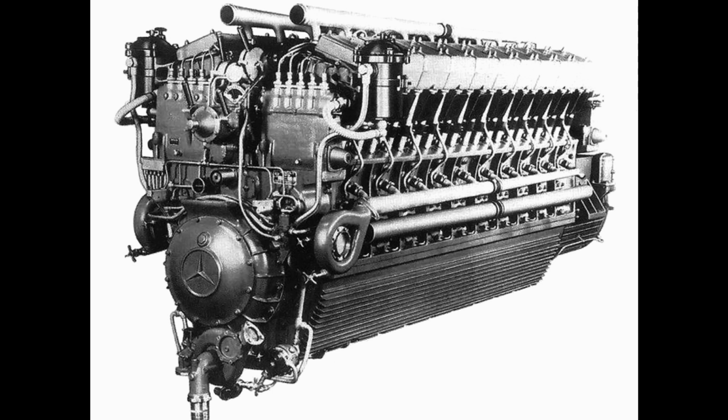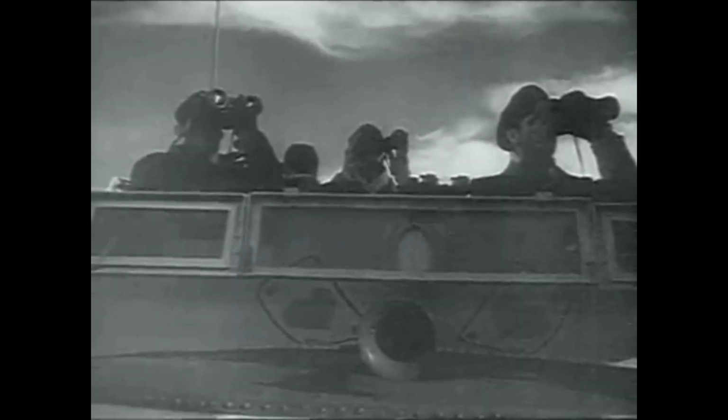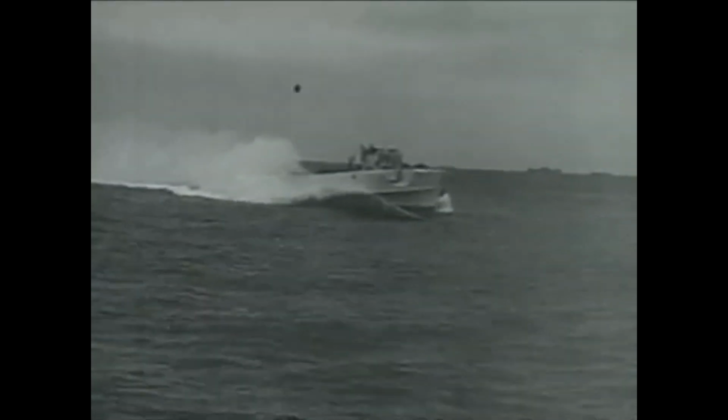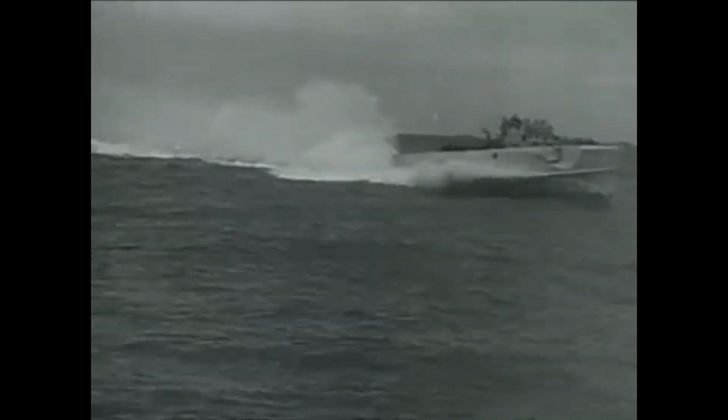I have to add a disclaimer here. In my research I found varying claims of top speed, anywhere from 43 knots to 50 knots. Either way, it was flipping fast. Faster than any combat craft at the time for its size and weight.